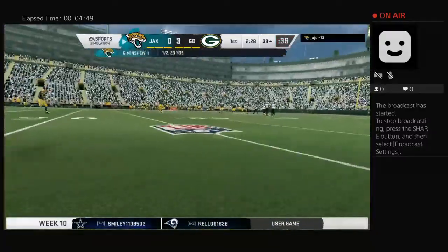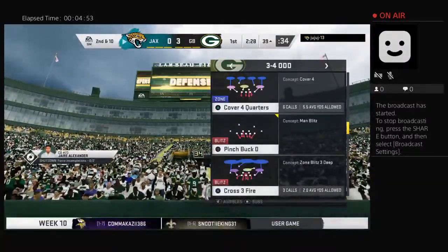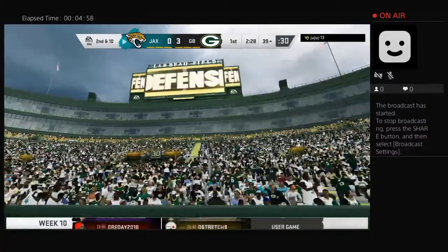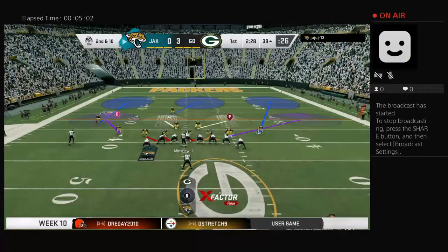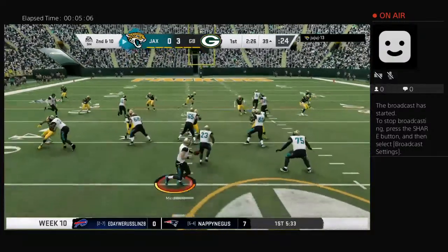Throwing on first down, but this one winds up to be incomplete. Yeah, that one sailed on him. You've got to make sure you give your receiver a chance to come down inbounds because they are very gifted. They'll make the circus catches, but if they make them out of bounds, that does you no good. So line of scrimmage, still the 39 on second and 10.